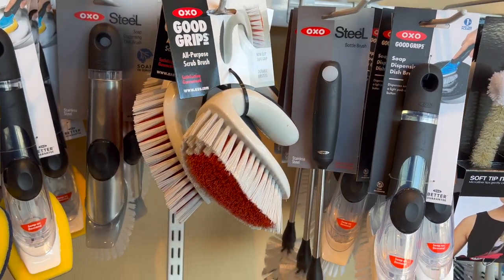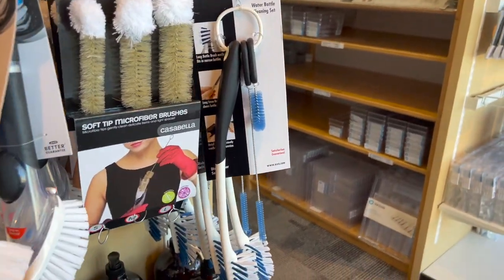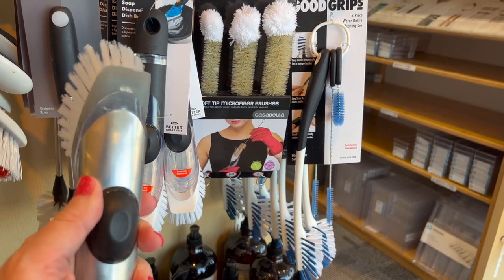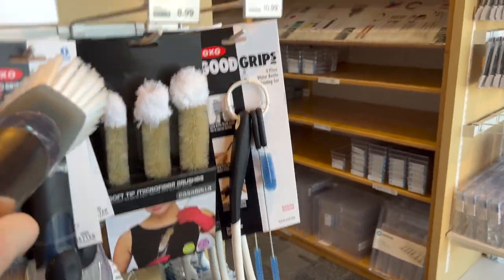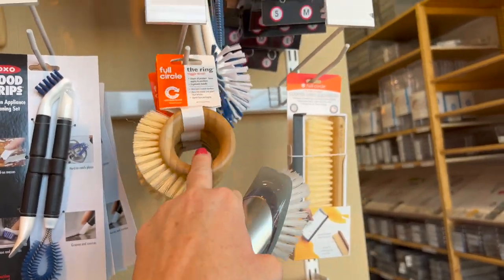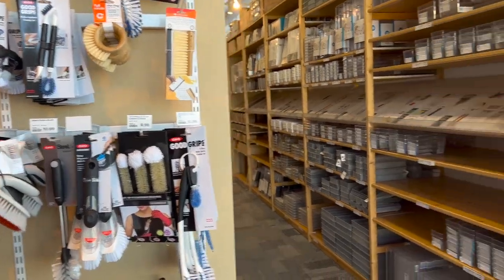I'm going to grab this one. See, I did need something from here. Is this one the same? What's the difference? Because this is stainless steel, and this one's just white, like a black plastic. Doesn't have a price on it. The ring, what's that do? Man, this whole aisle of brushes. Okay, what else we got?